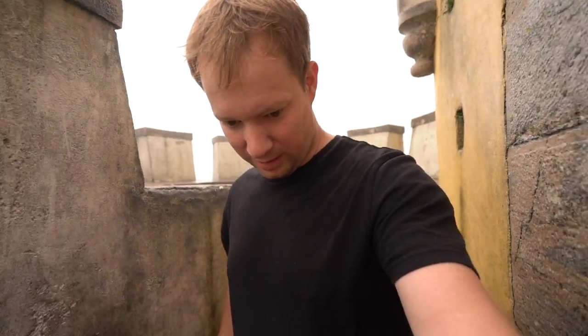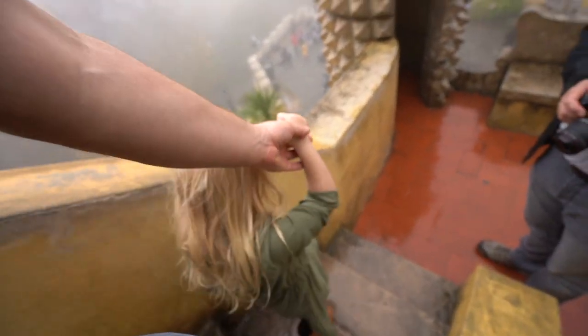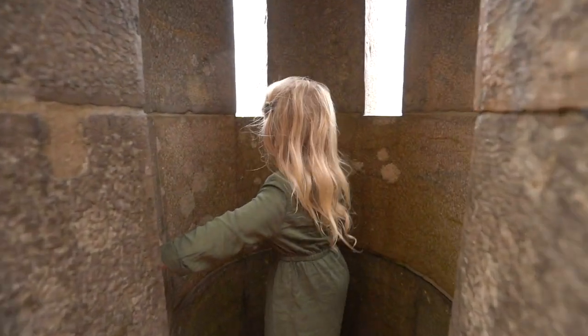The fog is so dense that you can actually see it blowing past you. I don't think I've ever seen fog so thick you could actually see it before, but it makes for some interesting pictures.